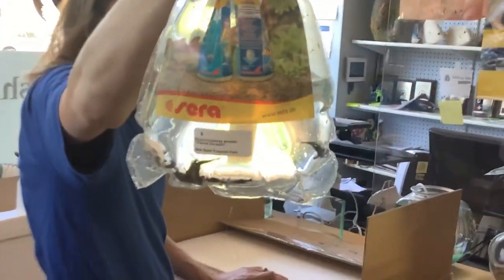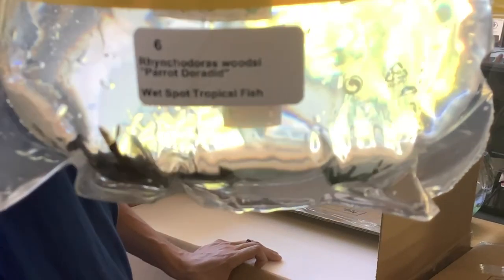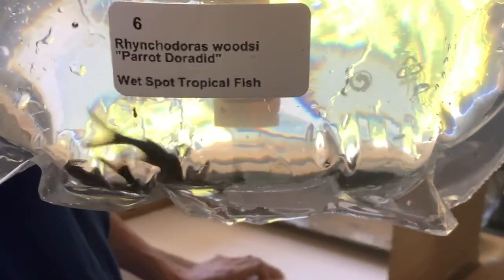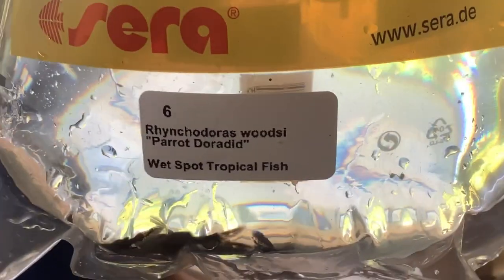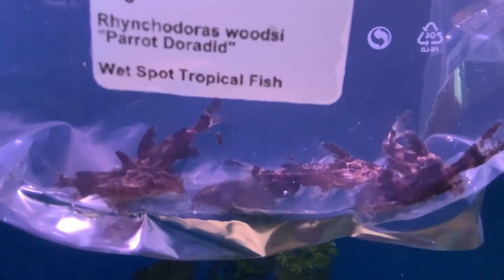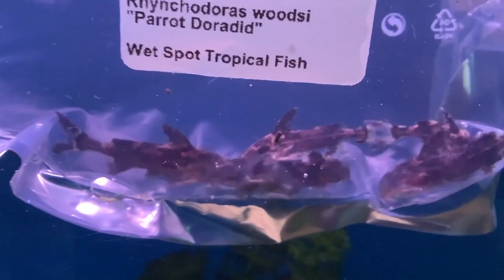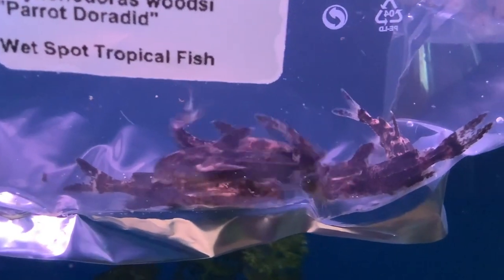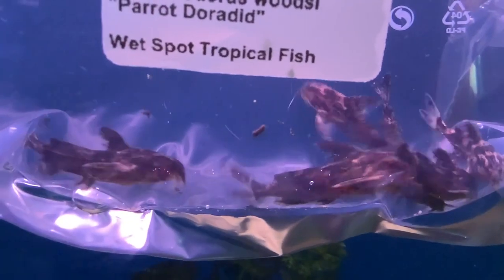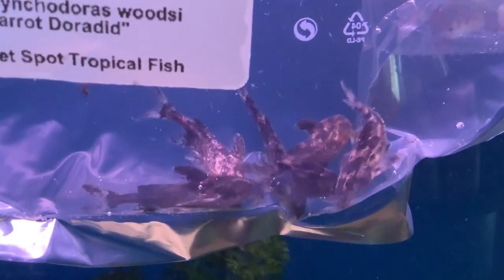Next up, got yet another catfish. This is Rhynchodoras woodsi, the Parrot Doradid, or sometimes they're also called alien mutant catfish, which is interesting, I guess. Another weirdo, this one is from Ecuador, although there are some records of them occurring in Peru. Enjoy this footage right here, that's about the most they ever move when it's not feeding time. They'll reach about 4 inches in length maximum. They are just small, cute little guys, again, very peaceful.